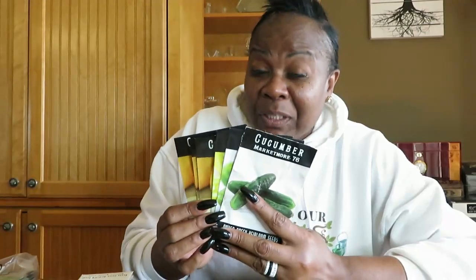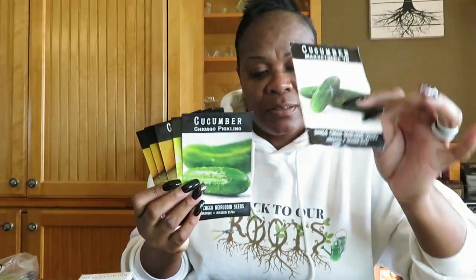And cucumber. Our cucumber did really, really well. Those are the Market Moors. Those are the ones we grew right there. And then those right there, those are Chicago pickling. Those are new. And then those there, Punakira. Those are some that I just wanted to try this year. They're like yellow cucumbers. So these are all new.